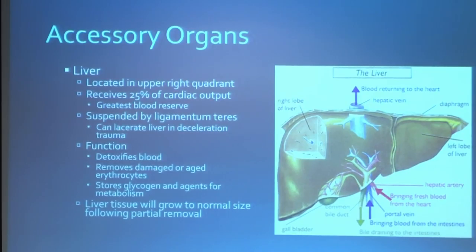The liver also stores glycogen and other metabolic agents. Now, if you remove a portion of the liver, it can regenerate to its normal size following partial removal.